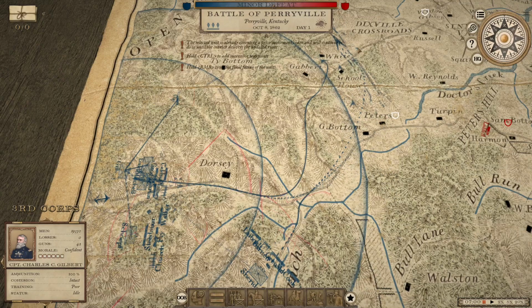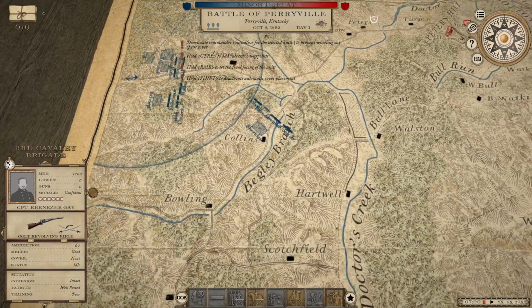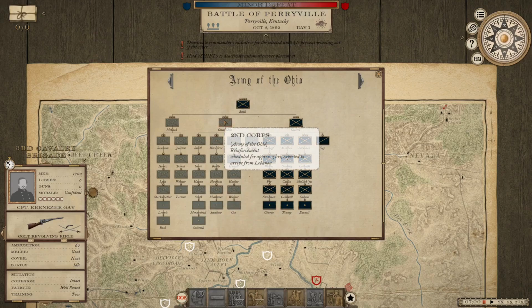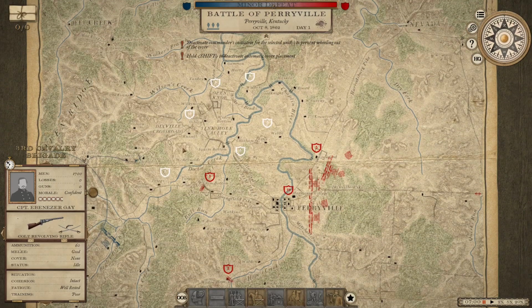Oh crap. Let's just forget I did that. Get you up. This. Good to have Cav out on the flank. And we're looking at 3 hours for Crittenden and 2 hours for McCook. So we'll hold position right along here till the other corps arrive.